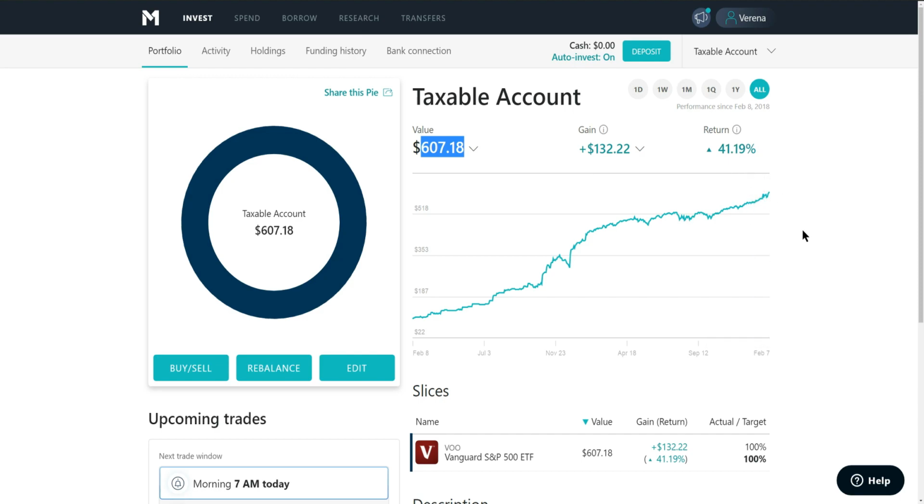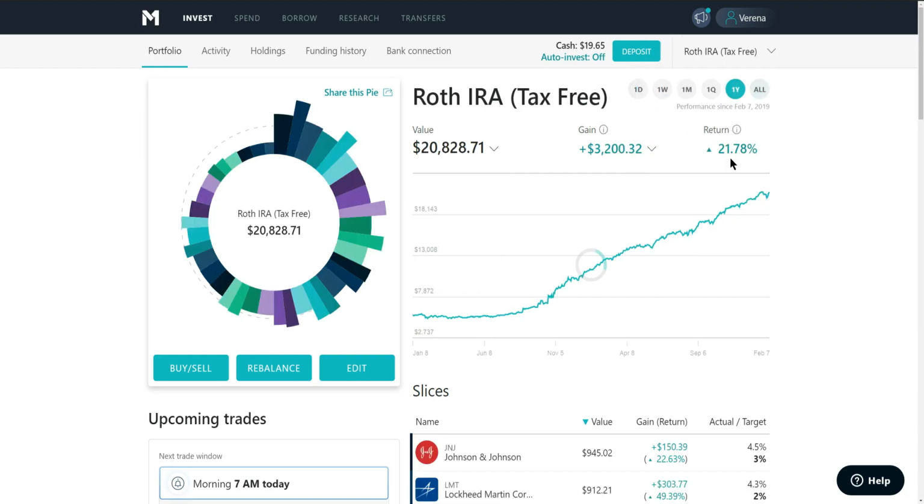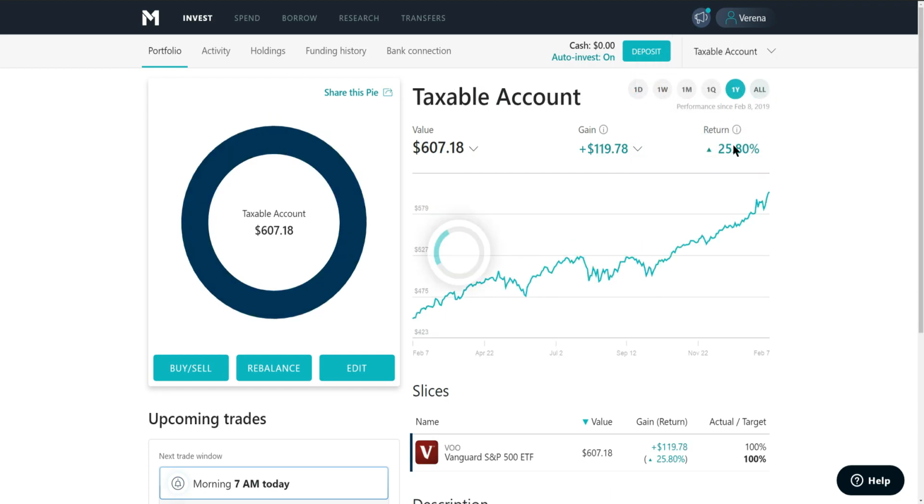So I'm not sure. We can actually see it down here. The Vanguard here is basically the same performance. If we look at the 1-year performance for this one, this is up 25.8% as of February 8th, 2019. If we look at the Roth 1 year, 21. Okay, so overall the Roth here is just slightly higher as far as the total return.